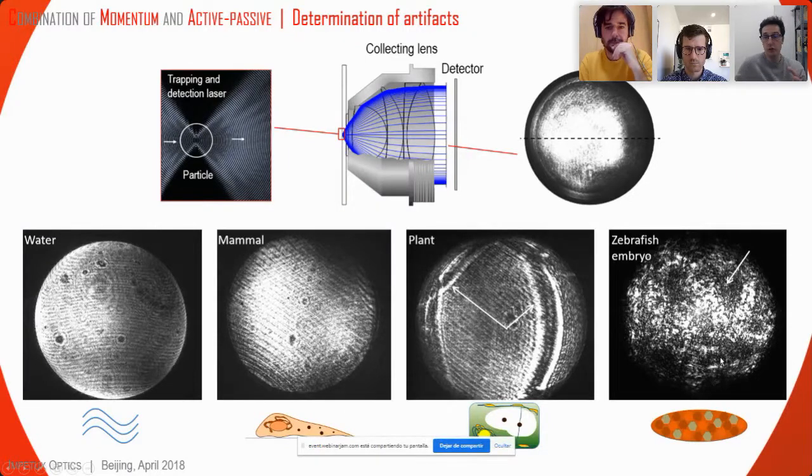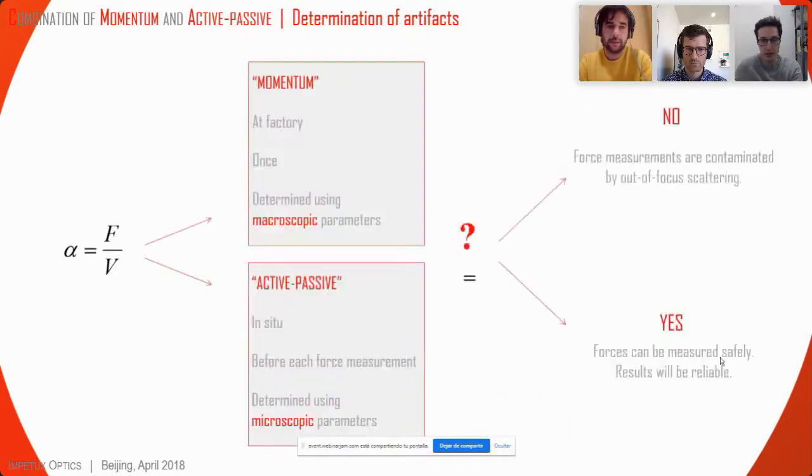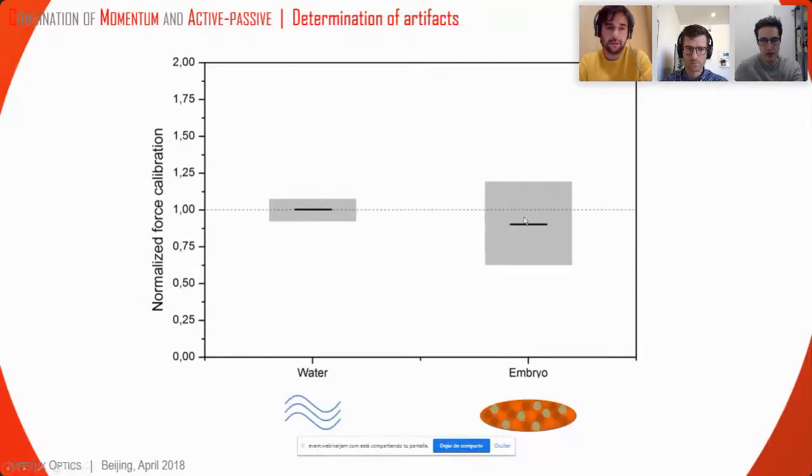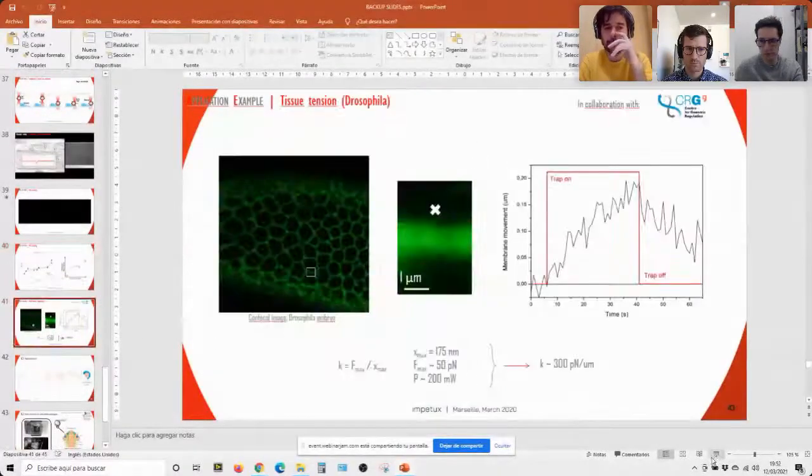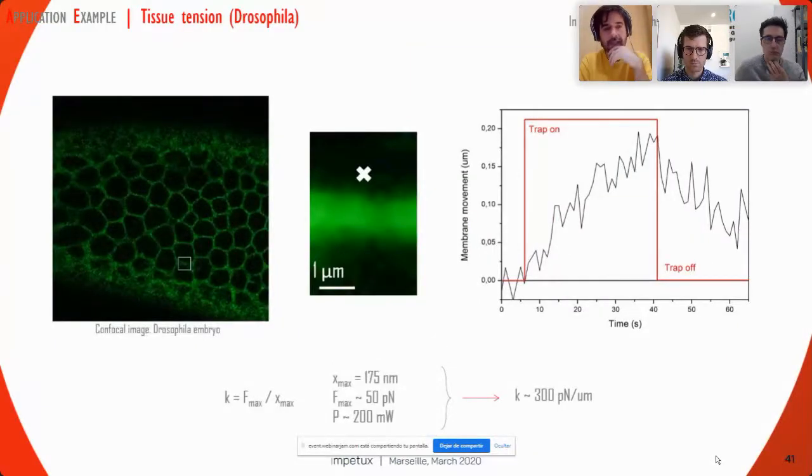So when you go to 3D structures, the reading has more noise, and therefore the error is higher. Basically in embryos we have larger errors than in a water-like medium. We've more or less characterized this, and in zebrafish we have an uncertainty of around 30%. In Drosophila it's larger. Here I am just showing you an example to show that we can exert forces high enough to bend cell-cell contacts, even though the force measurements here have large errors, okay?